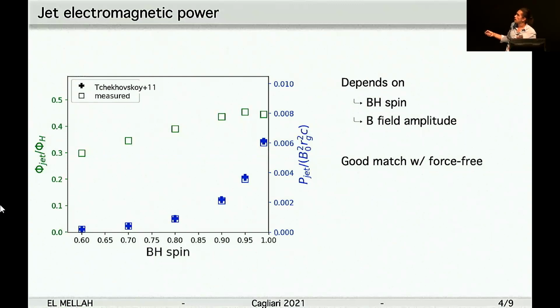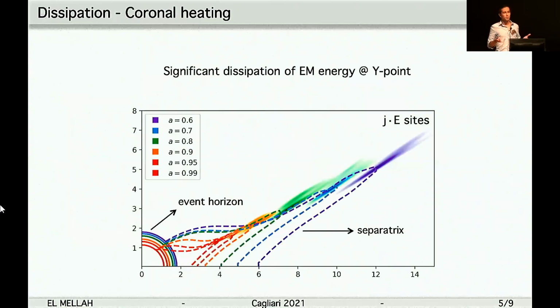An important thing is that the actual physical value of the power of the jet will depend not only on the black hole spin, but also on the scale of the magnetic field, the magnetic flux in the jet, which will depend on the magnetic flux which is carried by the accreted material. So now comes the crunchy part, the microphysics.